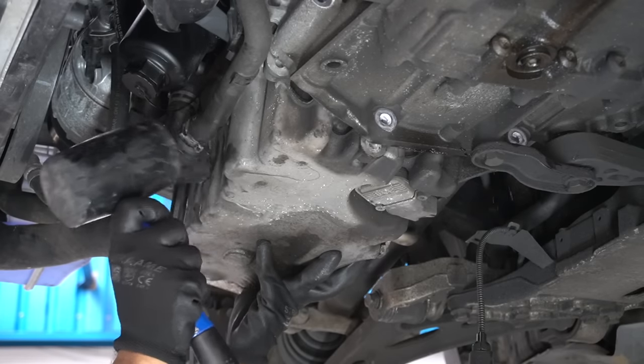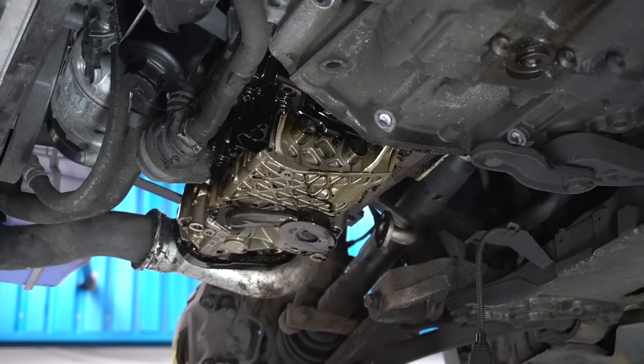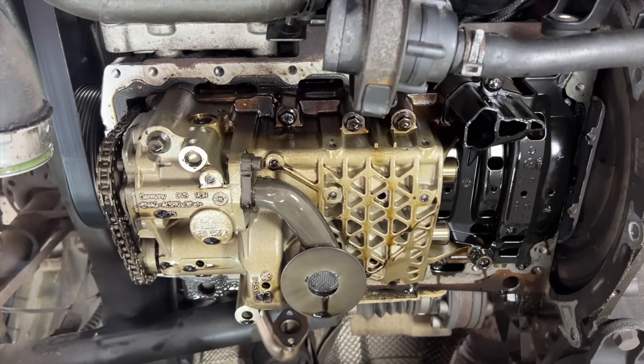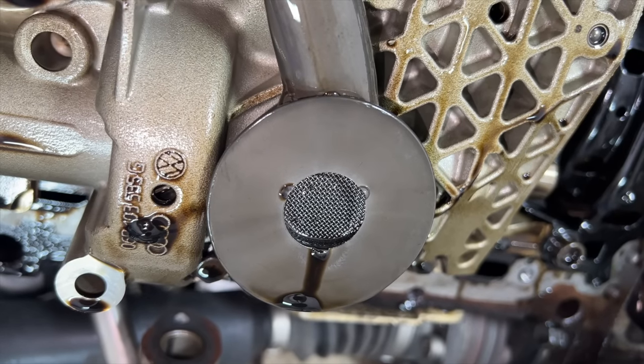It's coming down. Pickup pipe looks mint. Right, so pretty good news there, to be fair. The pickup pipe's all clean. As I mentioned, the sump has been off because of the markers that I saw on the bolts.